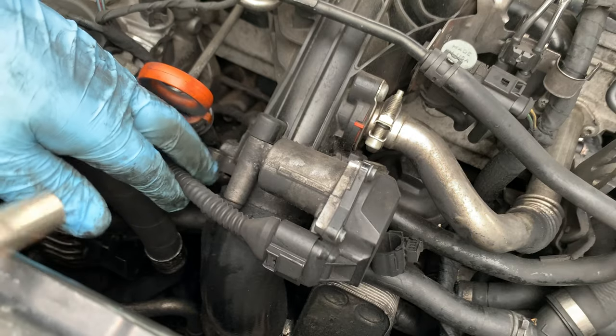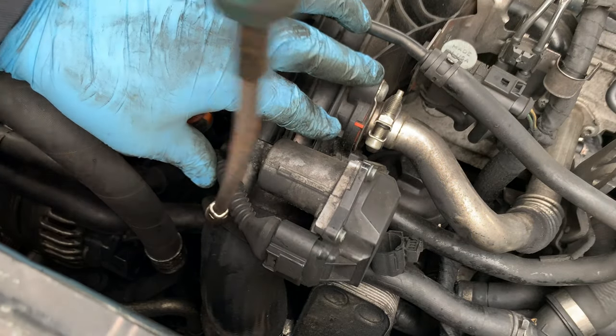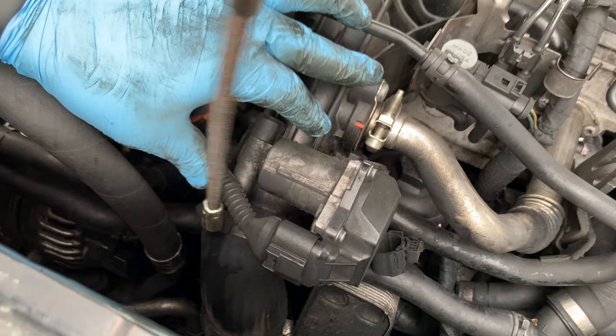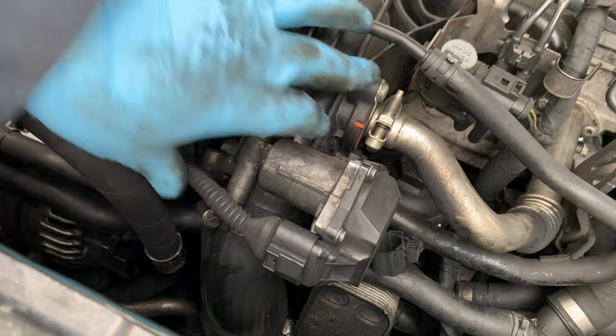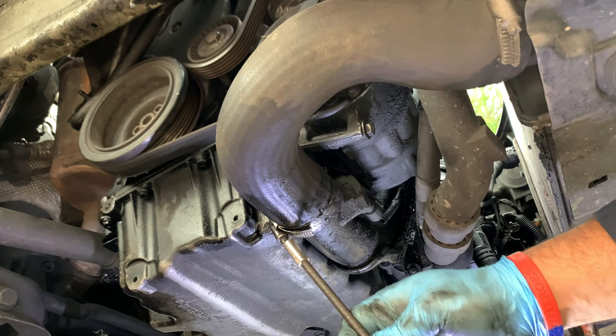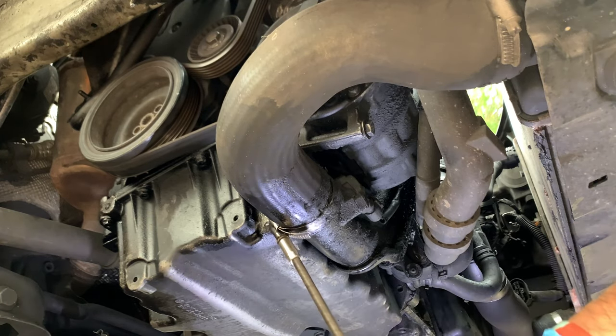Now I'll remove the intake pipe, starting from the top here. So it's just a Jubilee clip. And then the bottom bit is plastic, so. Right, so that's disconnected. Let's go to the bottom. Then I will remove this intercooler pipe, the hose.